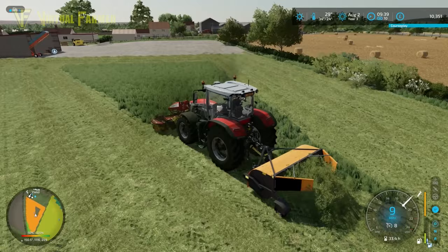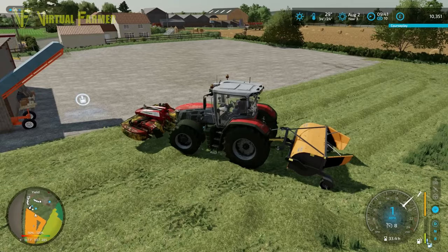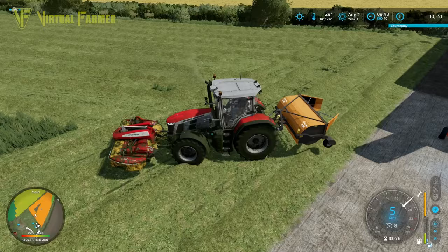I'm slightly surprised. My tractor's holding up really well. It's not stalled at all during this job. I was worried it was going to be much worse than it is. There's still time, of course, for it to stall out while we're doing this. But considering how much trouble I had getting it going in the first place today, it could have been so much worse.